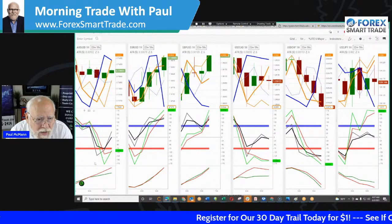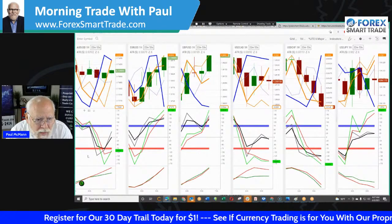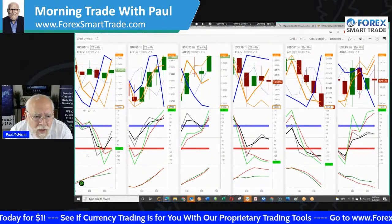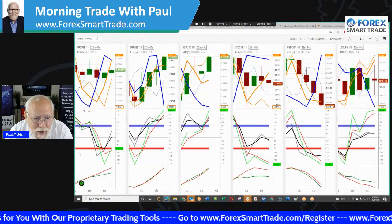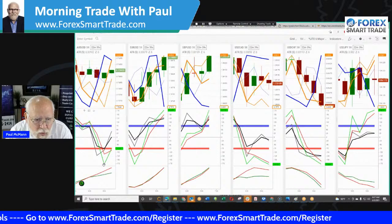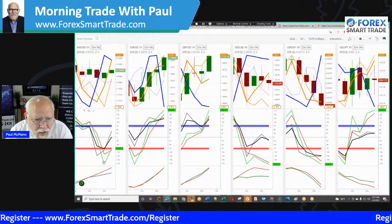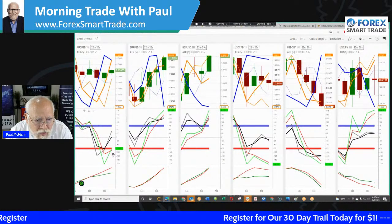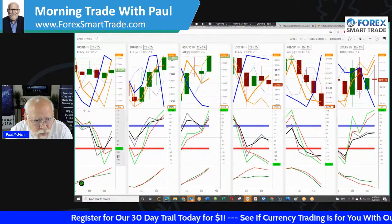When the lines are below the red line and are oversold, that tells us it's a buy opportunity. The question then is, when is a good time to buy? When the lines are below, we are looking for situations where all the lines are pointing up, as we have here. And we have what's called a double cross, where the green is crossed over the red and the gray is crossed over the black.